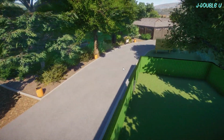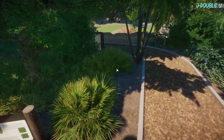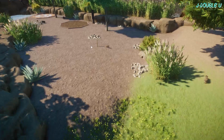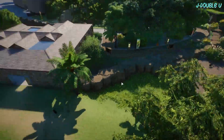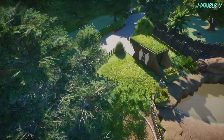Chacoan peccaries are, of course, doing fine, as always. Breeding like Chacoan peccaries. There's just hogs and hoglets everywhere you look. What else? Where are we going? Ah, yes, the greater rhea.